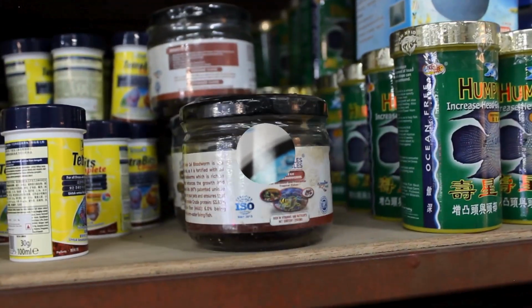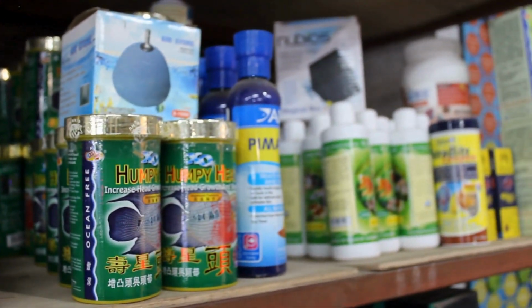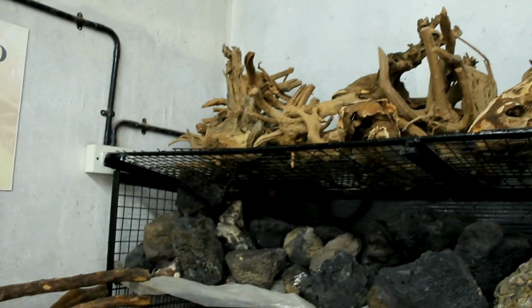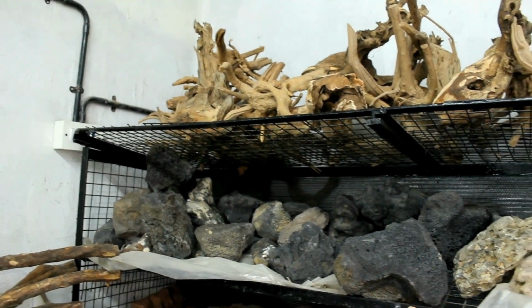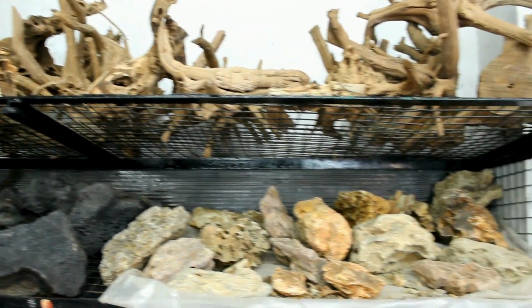This particular jar, like a pickle jar that they have, is actually bloodworms in a jelly form, right? So all of this, if I do not speak about a particular product going forward, it wouldn't do justice, right? So right now it's more of a walkthrough.